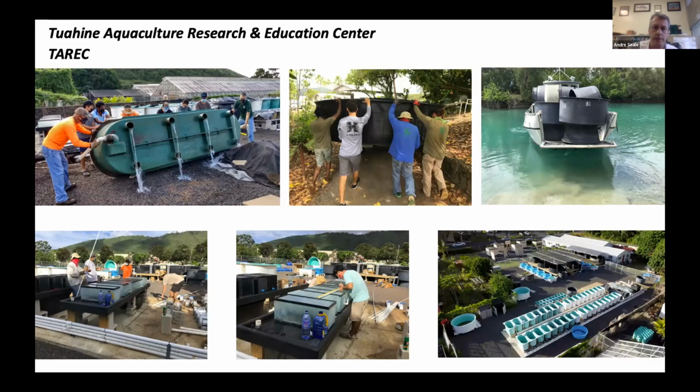So this has been shrouded in those difficulties. But I hear that now this is the last kind of hurdle, and so CTAHR should have a working facility to which further collaborations can be developed in addition to those that are currently ongoing.